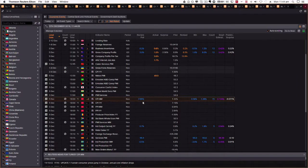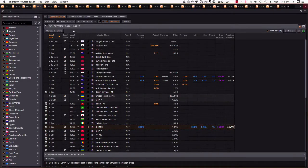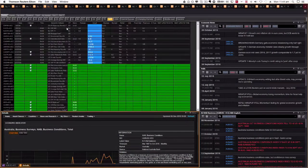It'll give you in real time the Reuters poll, and then as it comes out, it'll give you the surprise, and whether there are any revisions from the last economic data report. So very powerful if you're a news trader, very powerful if you want up to the date, up to the minute, up to the second, really, news flow. Again, some of the layout's been changed, but it is a very, very powerful tool.